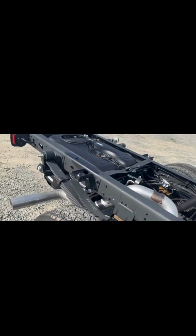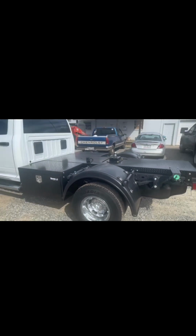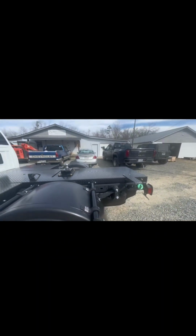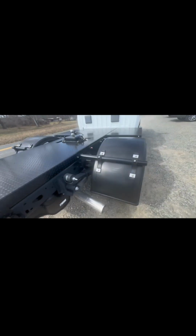We're about to have some toolboxes, cover this up, get the ball hitch and cover that tank also, make it look nice and put that camera back there also. If you want to check them out, Hitchcraft, thank you. Man, that thing looks clean. I got some toolboxes, I got the fender benders or whatever, mud flaps. Hey, the camera back there. That's a little camera. Cover the gas tank. Oh my God, that thing looks amazing.